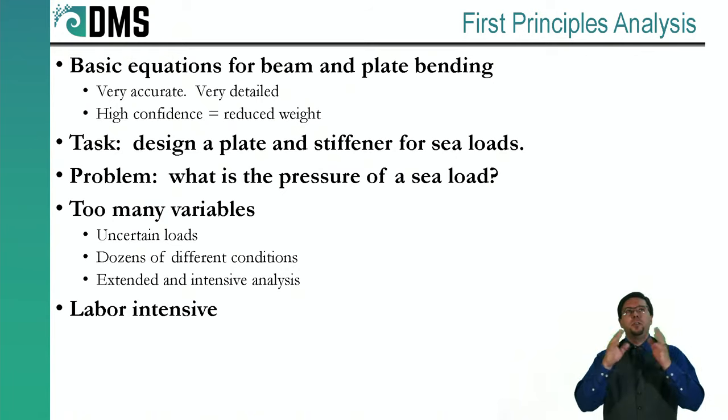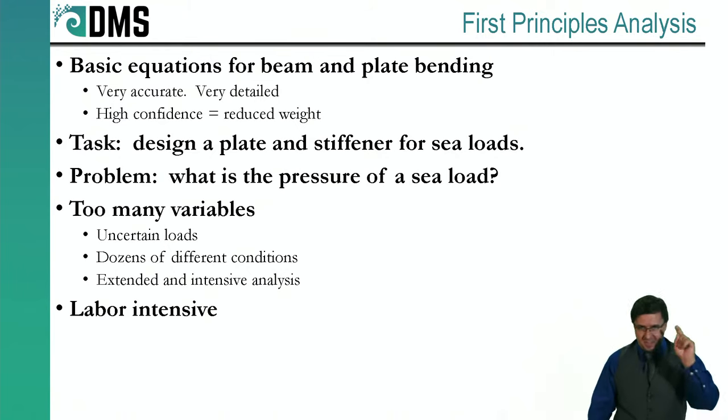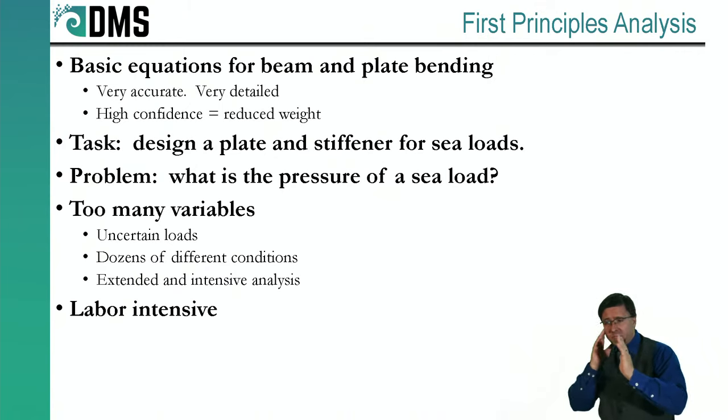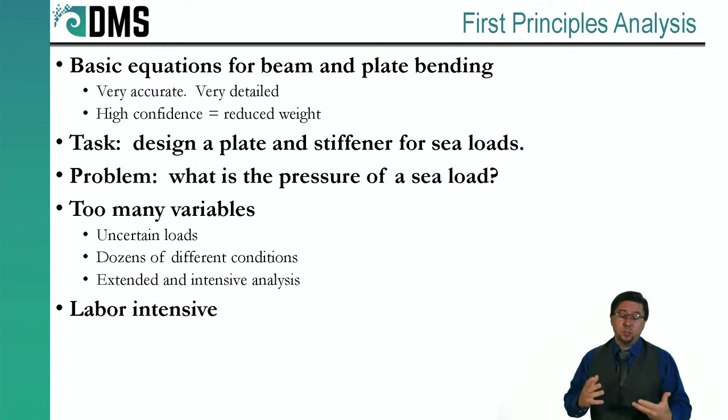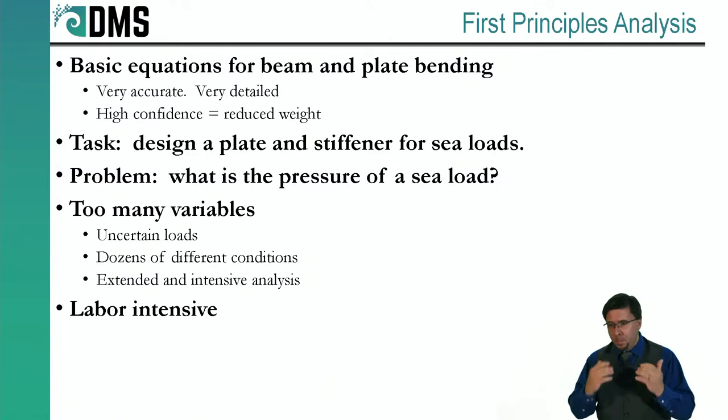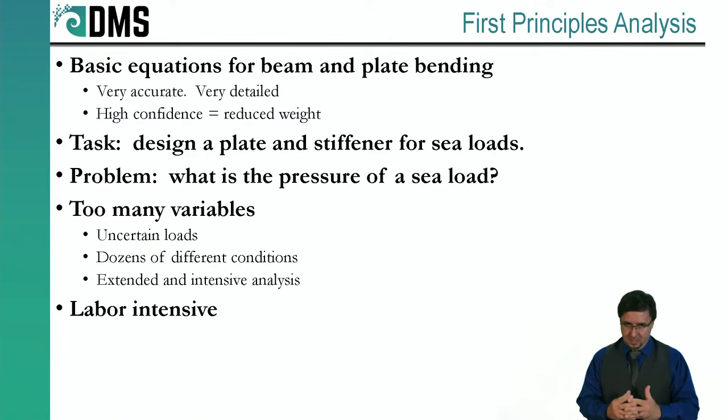Because we're not going to develop an equation and then apply it to every single beam on the ship. We are developing a single equation that describes the bending of one beam. That beam, right there, this equation. That's how specific first principles can get, where you're looking at the exact length of the beam, the exact position of reinforcements on it. All of that is in first principles analysis. And that specificity is really beautiful for high confidence. But it's also a huge burden.